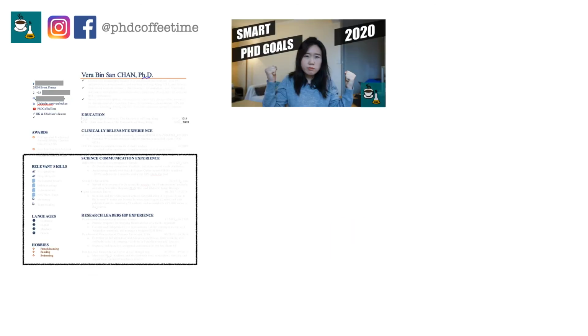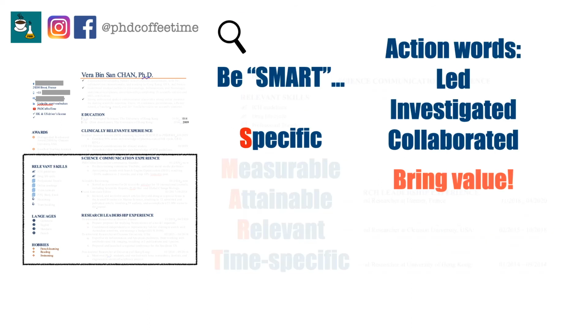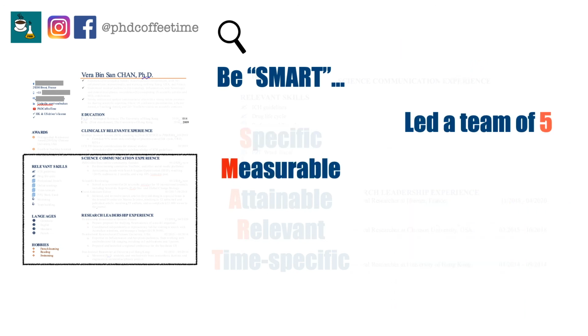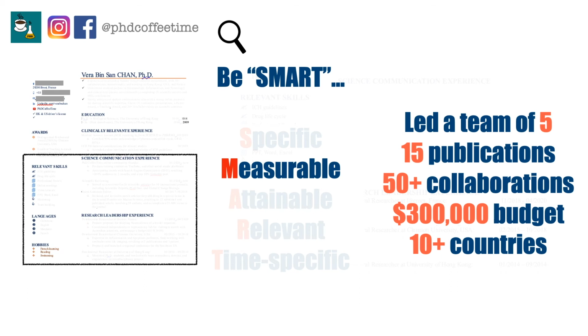There's actually a lot of similarity between the goal setting for yourself and the bullet points that you're going to put on your resume. Specific: you start with an action word that is specific. Choose a verb that is going to spark joy and bring value. Measurable, for example, I led a team of 5, I have 15 publications, I have 50 plus collaborations internationally, a $1,000 budget, collaborators over 10 plus countries. Those are all measurable and people can immediately get interested to talk to you more about your background.